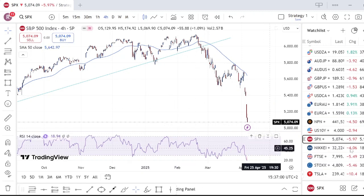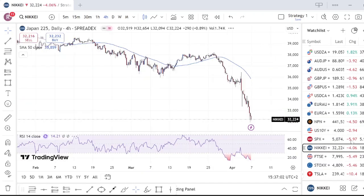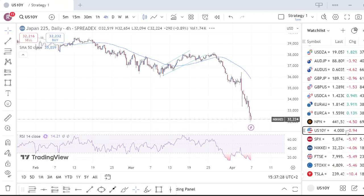Now, we've analyzed this. We can see the indices across the markets. If you just take a look on the side here, we've dropped 6% on the S&P, 4% on the Nikkei. FTSE has dropped 5.5. The European stocks have dropped 5.5. Tesla dropped 10%. That is insane. So it is a bear market all around, and it's a bear feeding frenzy.